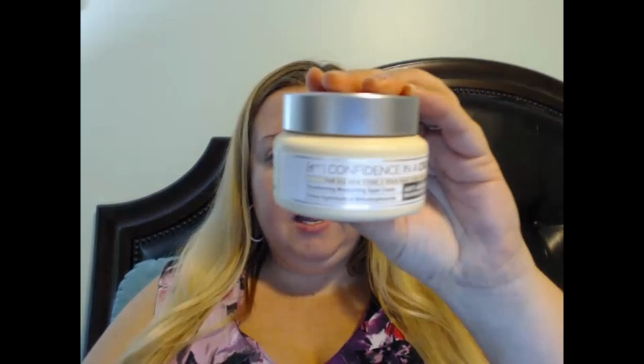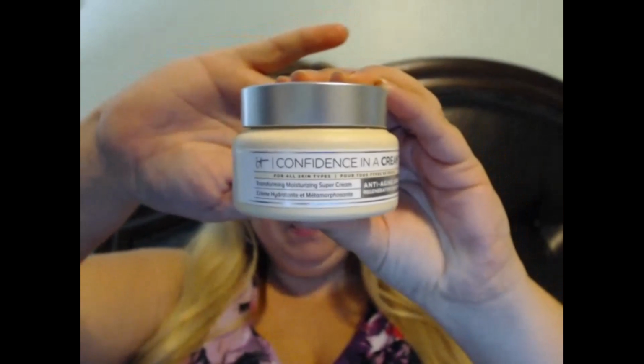So first I'm going to start with moisturizer, and the one that I've really been enjoying lately is the IT Cosmetics Confidence in a Cream. And a little bit goes a long way with this product. So basically I just take a little bit and spread it around because, as you all know, having nice hydrated skin is basically the first step for decent makeup application.